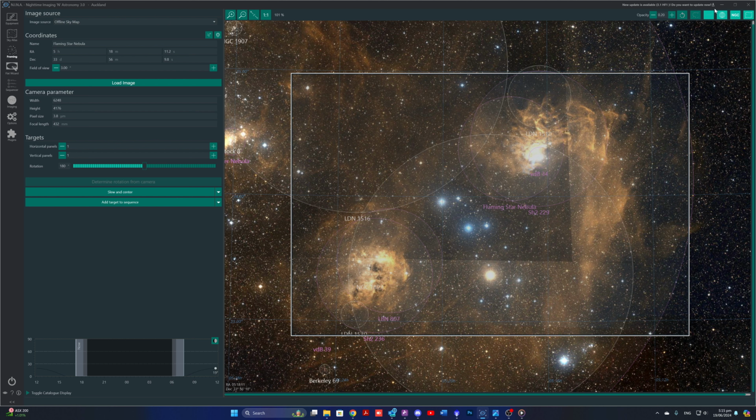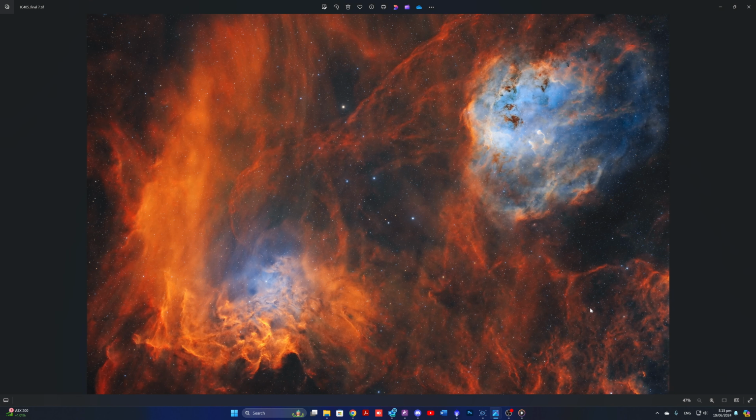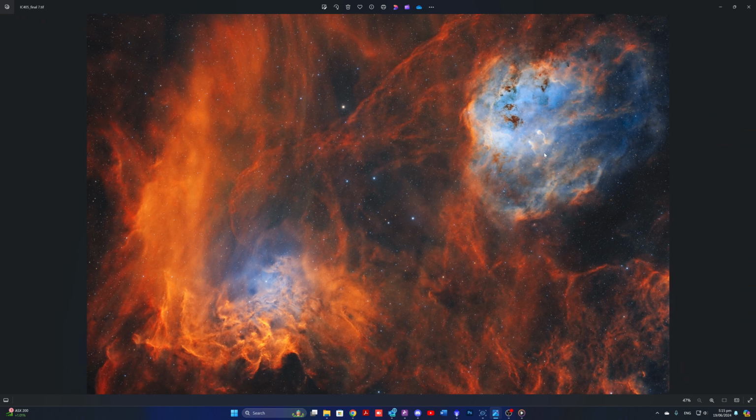Now the image that I managed to produce here, which is this one, we can see the Tadpole Nebula up here and the Flaming Star Nebula here. You can see the tadpoles in here. Probably slightly more tadpole looking than our Southern Tadpole Nebula.